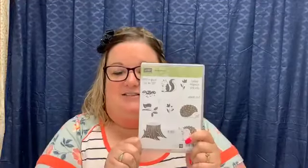Okay, so with that, I'm going to talk to you guys a little bit about what I'm going to be sharing with you tonight. I chose to focus on the Hedgehugs stamp set, and I have to tell you guys that I can't believe I've never done this one yet. You all know we have Hedgehugs. We've had Hedgehugs for over a year.